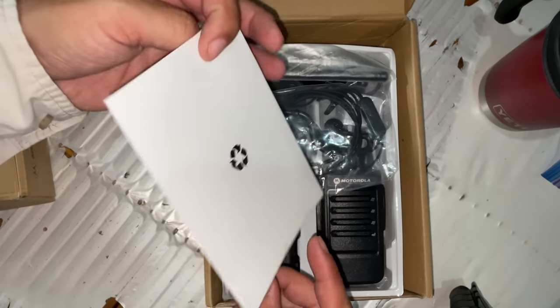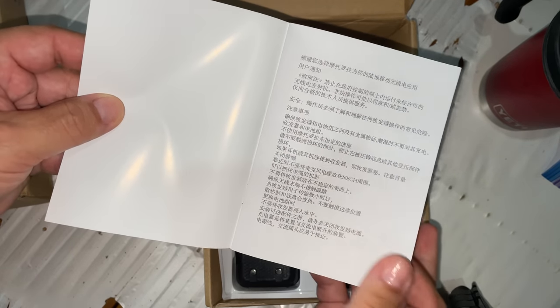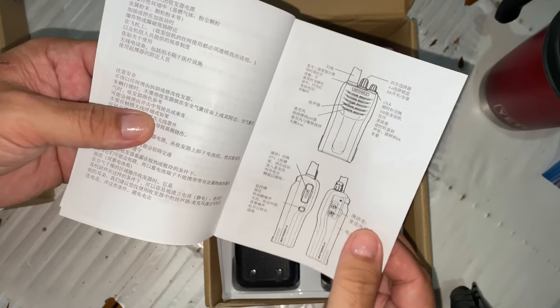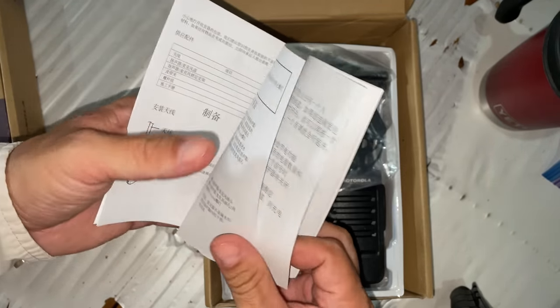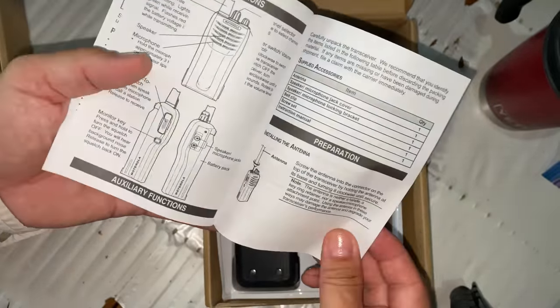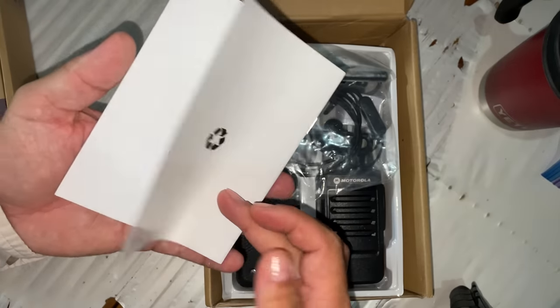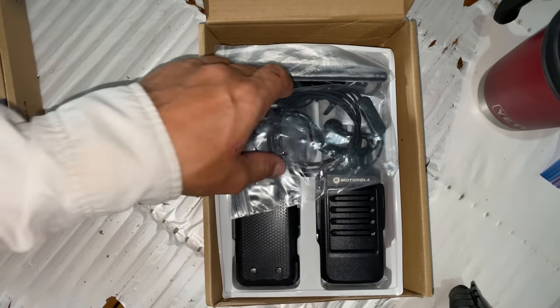Motorola Solutions. Let's see if this is written in English or Chinese. Boom, Chinese. Oh shit, okay. That tells you right there, these ain't authentic. Well, there's some English. Maybe I spoke too soon. I don't know. Jury's still out.